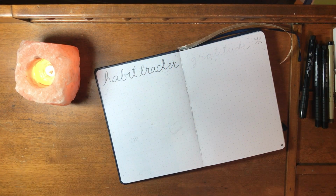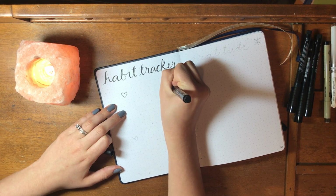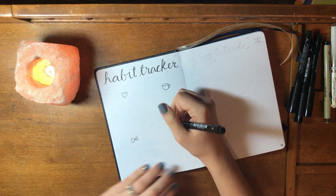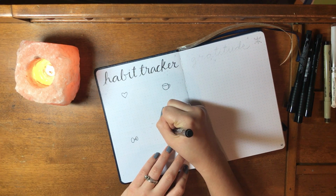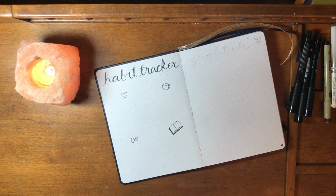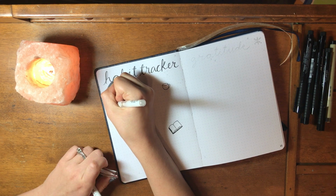Moving on, I decided to do a habit tracker and a gratitude log. Now, in the past, I've tried to do these before, and I just never really finished them, honestly. I don't find them that useful, but every time I'm very ambitious when I start a new bullet journal, so I figured I would give them a shot again, even though I am pretty sure that it's not going to work out for me.